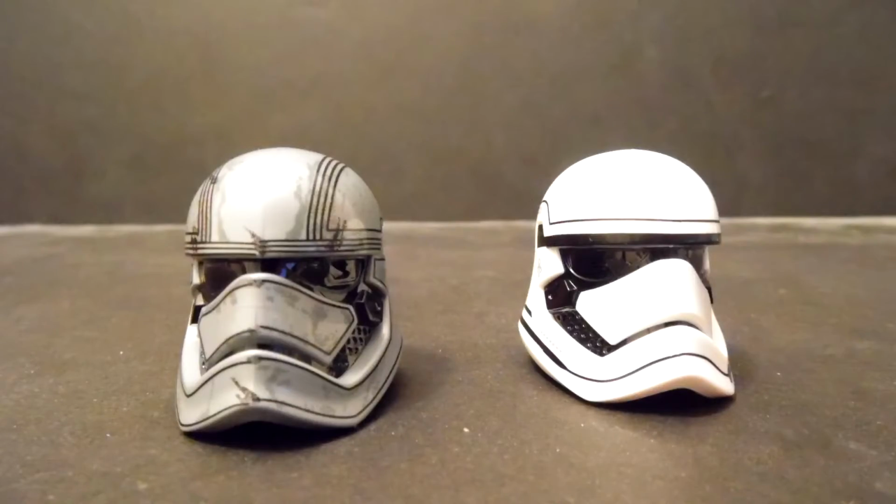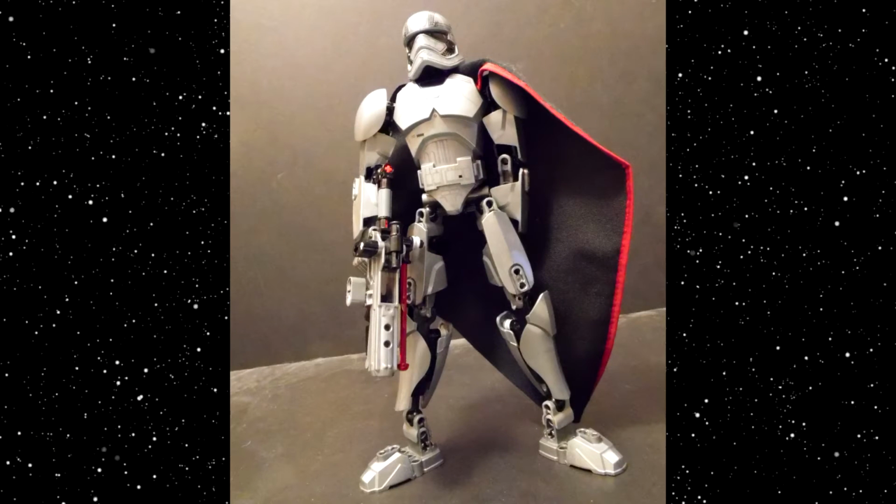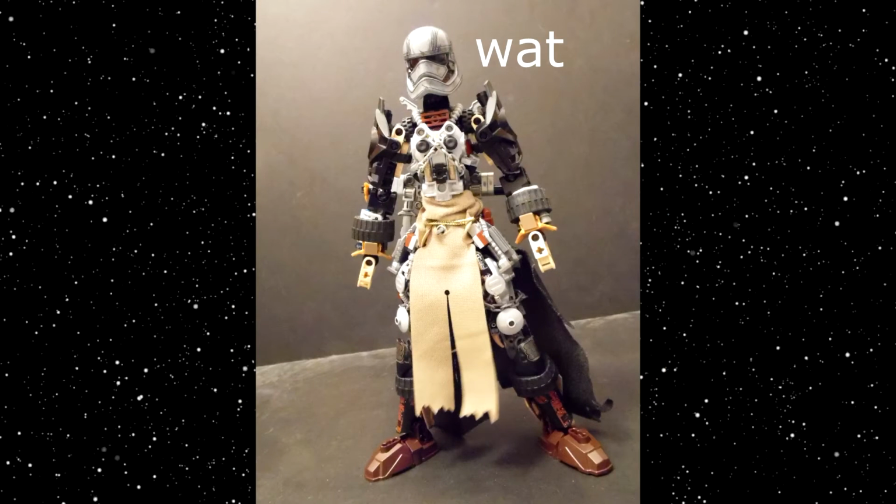The molding of the helmets looks pretty good, but I still don't like the First Order helmets with their mustache. A huge thing that bugs the hell out of me is that Phasma's helmet looks damaged, while the rest of the body doesn't look damaged at all. Plus, it will look a bit odd when using it on a MOC, unless you remove the printing.